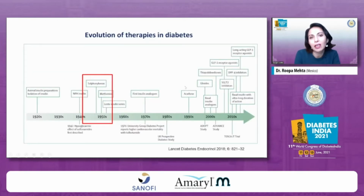I thought I would start with this slide first. This is really just a reflection, thinking about the evolution of therapies in diabetes in recent years. I wanted to highlight that we've had sulfonylureas since before the 1950s at least, and we've used them much longer than any of these newer agents. In fact, their safety profile and efficacy are now well established.